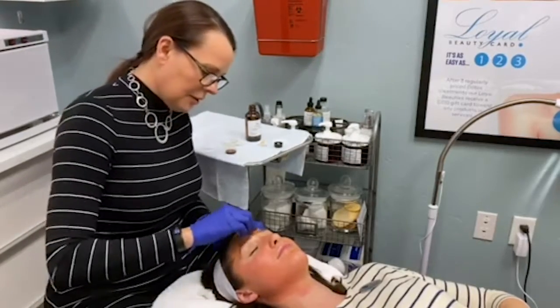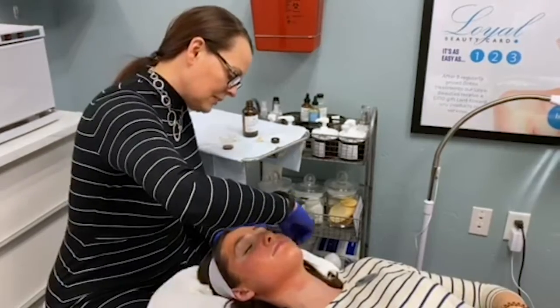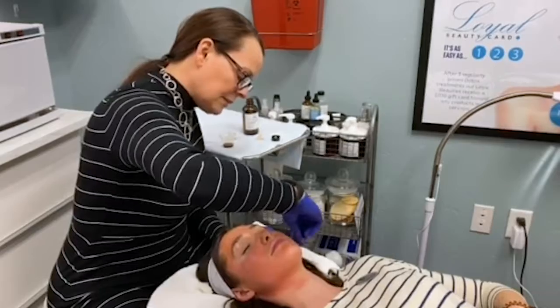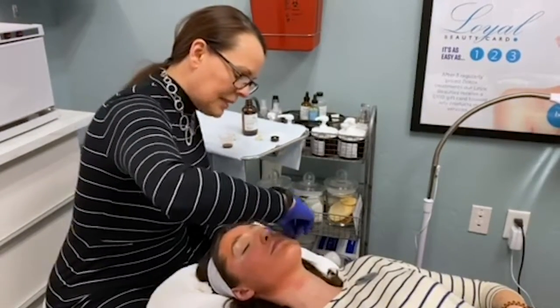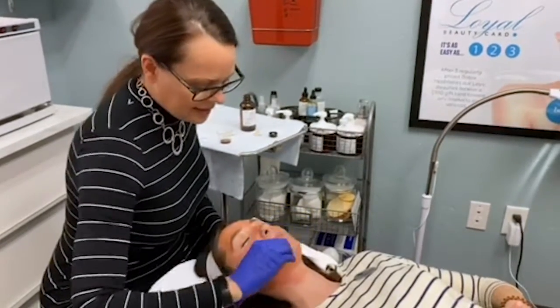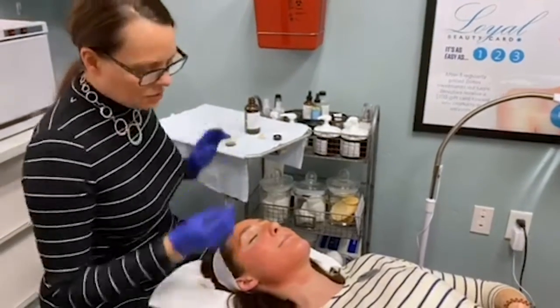So this is our third layer, and I'm using quite a bit of a scrubbing motion. She's feeling a lot of pressure as I'm putting this on, and so I'm giving a natural exfoliation, really wanting to get that peel to soak in and penetrate the epidermis. If it's just lying on the skin, you'll get too light of a peel.